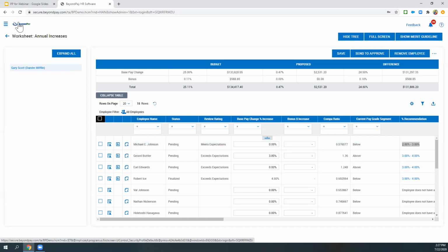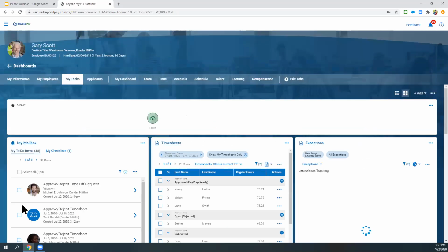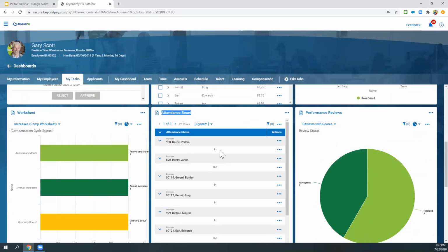Okay, so going back to the dashboard, just a couple more things on the manager, and then we'll flip over into the admin and look at just a little bit of things there, and then I think we're perfectly on time. Attendance board: it's important to make sure that people are at work when they are supposed to be, so managers can see who's actually in and out.